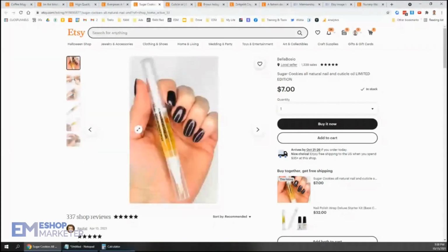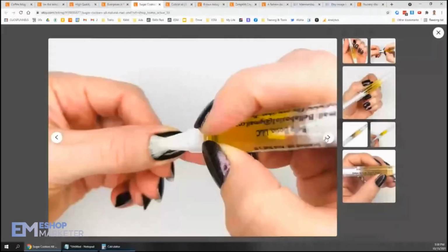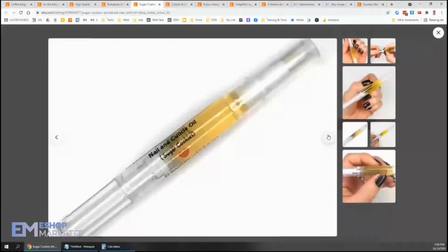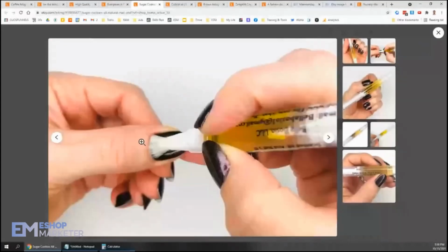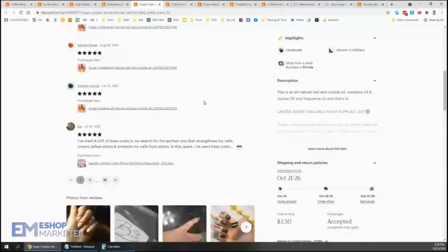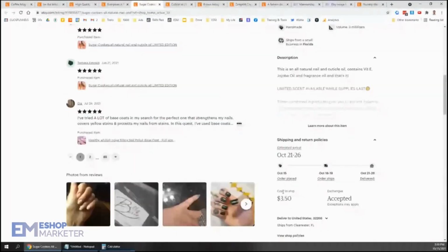Does it say jojoba? I wonder what this is made of. Nail and cuticle oil. Very cute. Looks like a fun product, doesn't it? I like that. It looks so nice. You just get to paint your nails with some fancy oil. $3.50 cost of shipping. So $7 cost, $3.50 shipping. Not bad. It is jojoba.